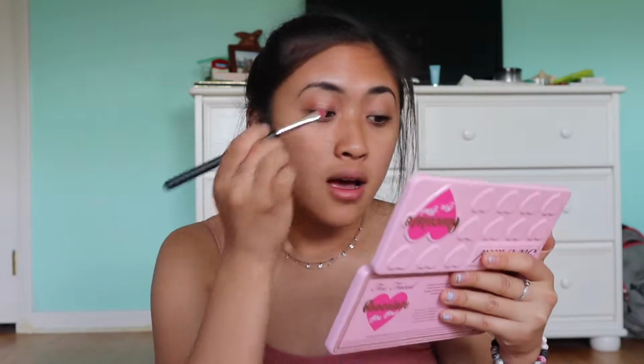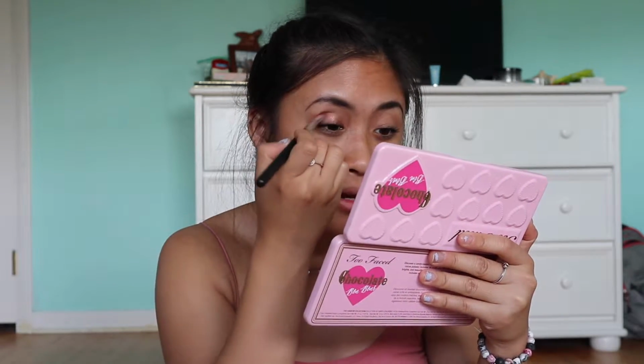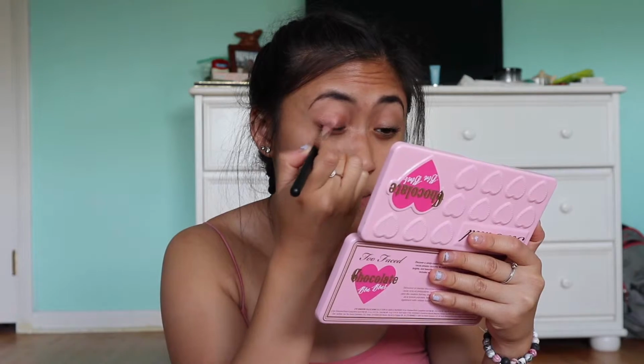So when these palettes are purchased, I feel like people just literally toss that into recycling and then do their own thing, which is totally understandable. I do the exact same thing, but I think it's interesting that they put these tutorials in there, and I haven't really seen anybody attempt to do them. Okay, not gonna lie, this is looking pretty.